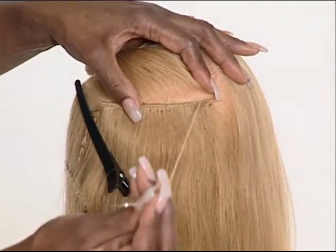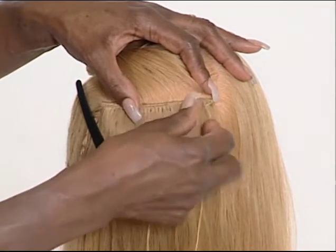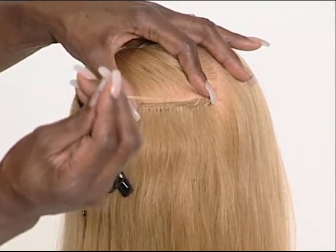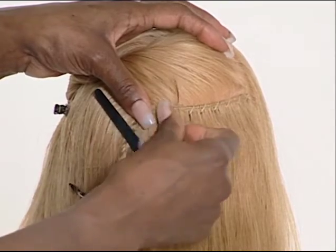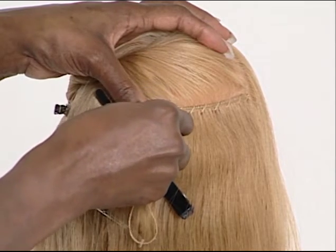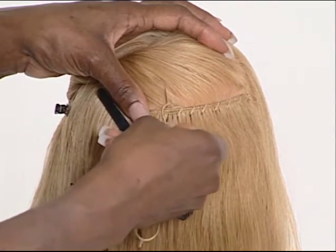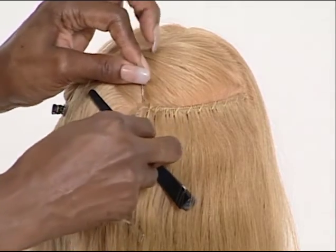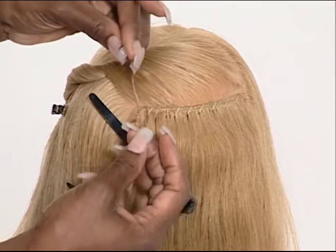For this stitch, the needle and thread are passed under the track and weft and then brought back over. Move slightly to one side to complete the next stitch. This is the simplest and quickest stitch used to secure the weft to the track. Note that a lock stitch can be used at either end of the track for added security.